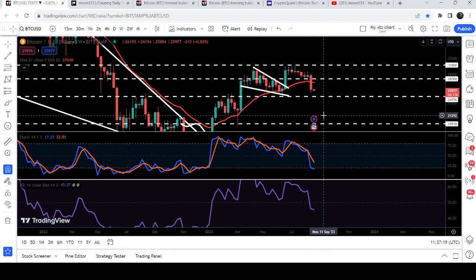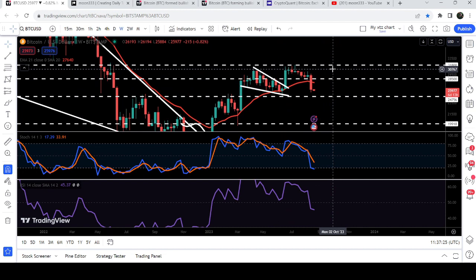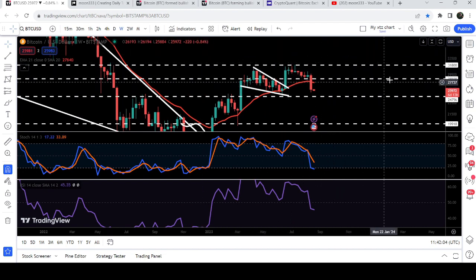Therefore, there is a probability that until or unless this support is broken down, the price can start another corrective move to the upside to make another attempt to break out this long resistance that starts from $28,500 and goes to $31,800.